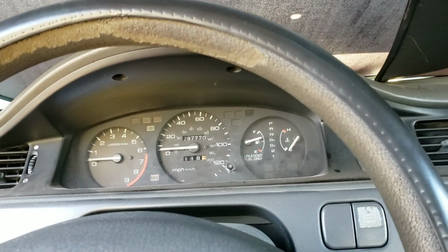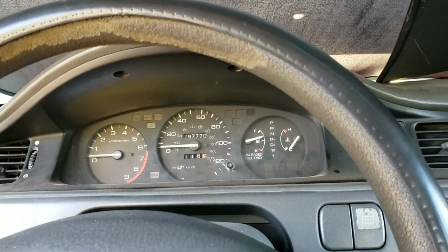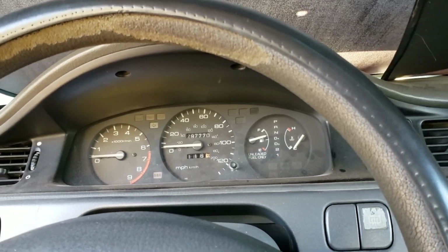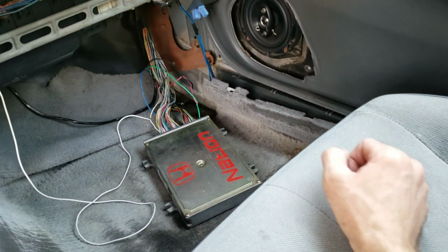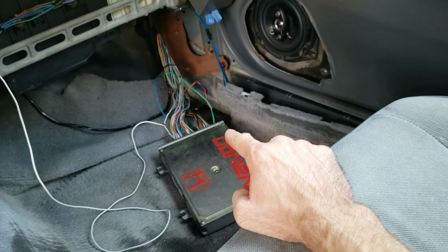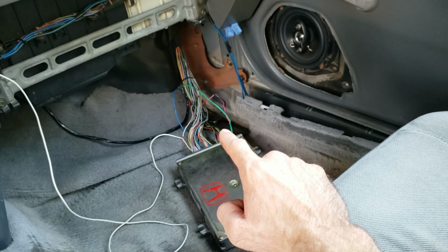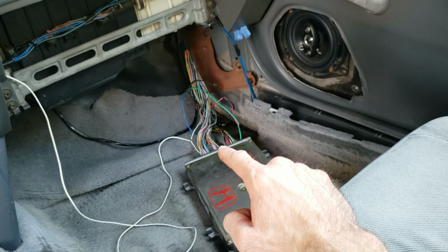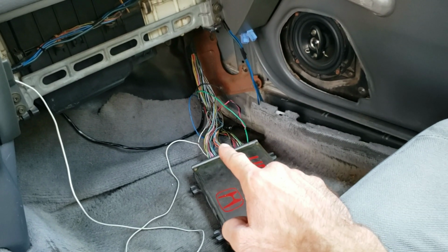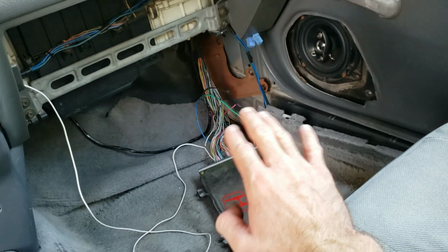That's weird. Let me see if I can get the fuel pump to kick. I don't know why it wouldn't be, but who knows. Alright guys, so what I did is I jiggled the wiring around where the ECU is, and I heard the fuel pump kick on. So there's something going on with the wiring. There's probably a split wire or something loose down there as far as a pin. But yeah, the pump did kick on, so there's something going on down there.